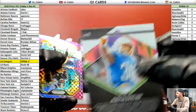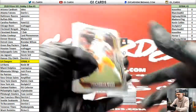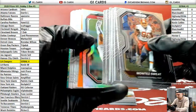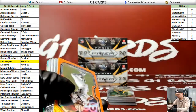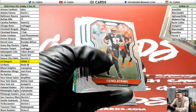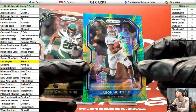Eckler hype goes to the five spot. Juju is out of 49. Silver of Armstead for the Niners. Michael Thomas, orange for the Saints. 249. Mahomes. Jason Huntley, Lions.